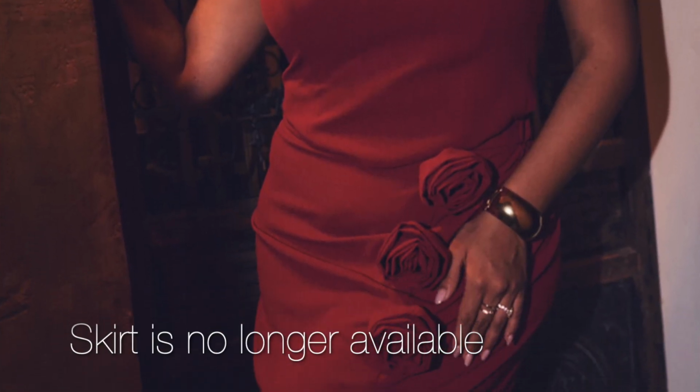This top, they had it paired with a skirt that had roses on the side of it, which is really cute. But I just wanted this little top because it's almost like a little corset top, and it comes down at the point here. You'll see how I'm gonna pair it, but I love it.